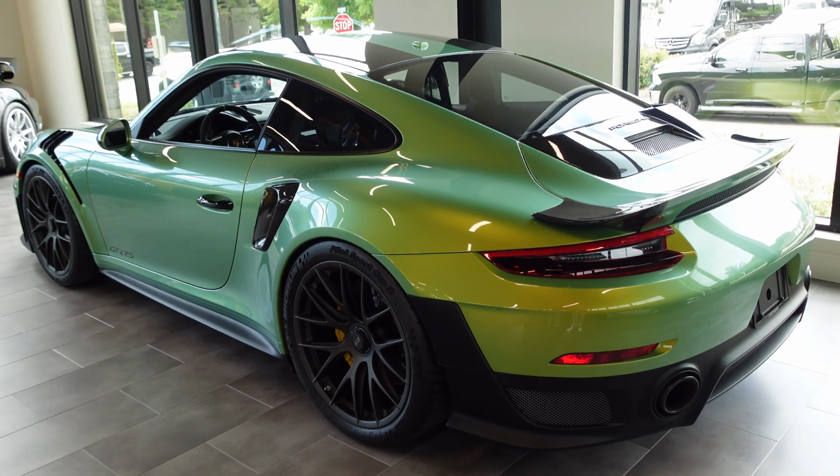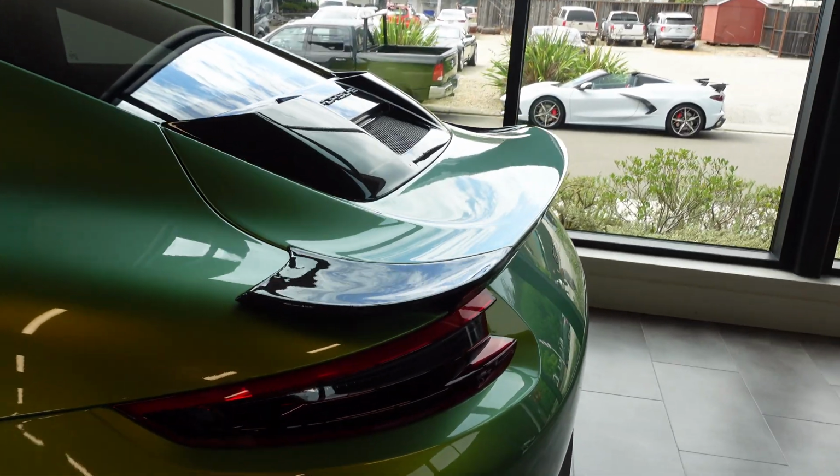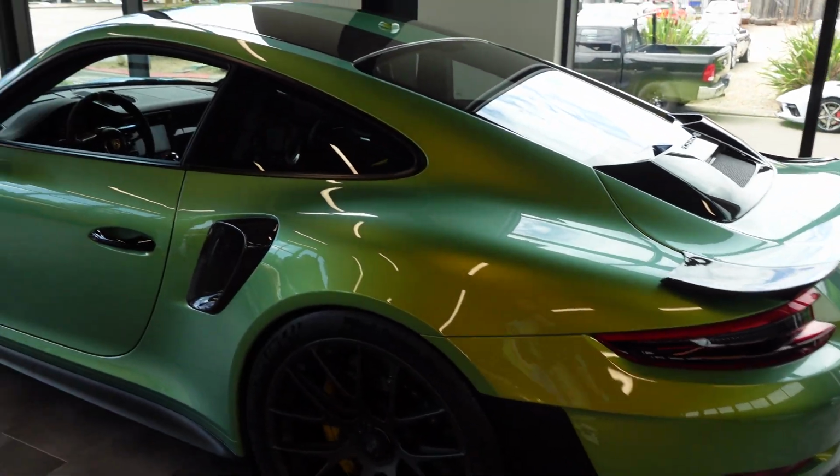And look at this, I think this is Chromelia or Chromaflare in the GT2 RS. And obviously what stands out there is no wing on the back. So they've done a wing delete on this car.